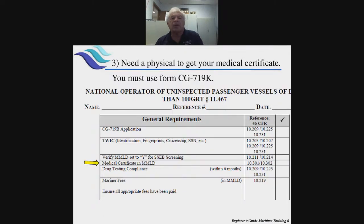Medical certificate. You will get, along with your license, a small little card that's your medical certificate. That has to be valid and current to make your license, your credentials, valid and current. And it's a 10-page form. It can be done by any local physician. It doesn't have to be done by a DOT doctor or anything else. And again, we'll cover that in detail in a little bit.